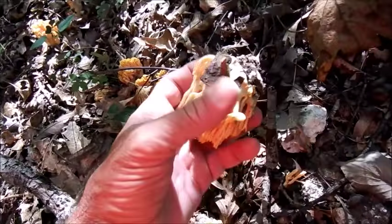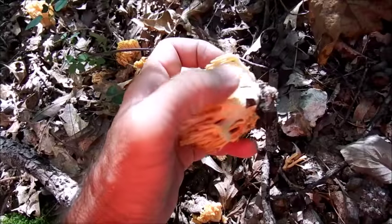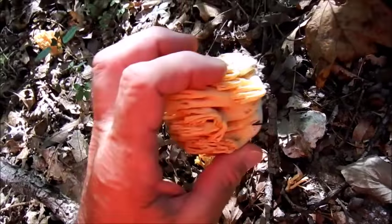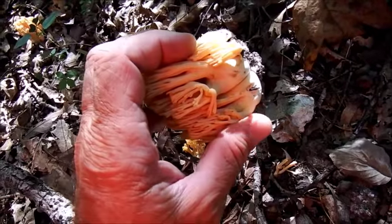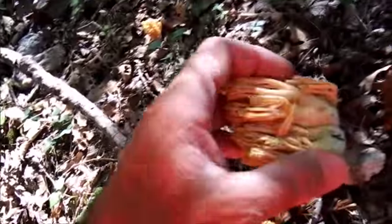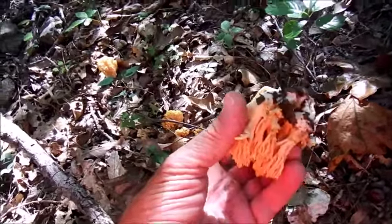Like these here, you can tell they're fresh. And I forgot my pocket knife today. When you're mushroom hunting, it's always best to carry your pocket knife, because I'll cut all that bottom off. That way you ain't ending up with a bag full of dirt, or it makes these really hard to clean.